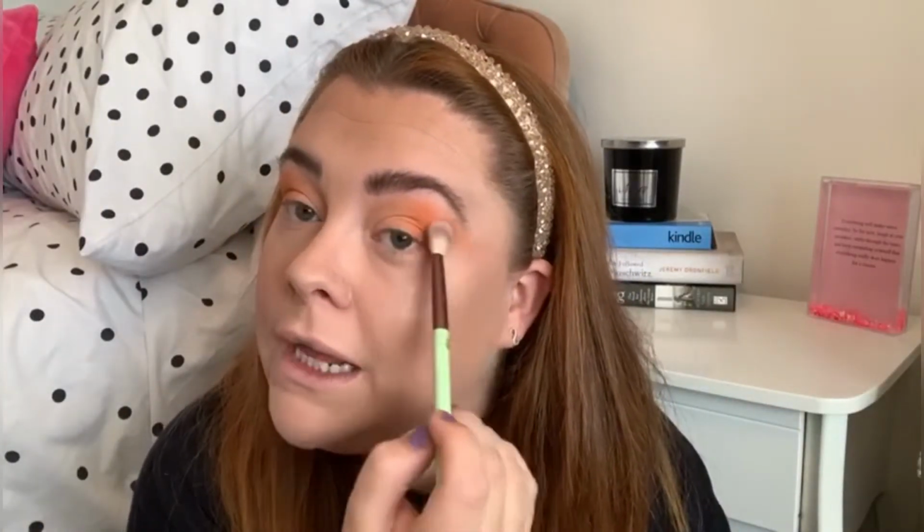It just adds a bit of definition in the corner, and I think it rounds it off really nice. I don't know what this blue is going to be like. I'm really intrigued. So far, all of the colours are blending out really, really lovely together. So next, I'm going to add a little bit of red at the top just to make it a transition colour and just so that the eye doesn't look as orange.